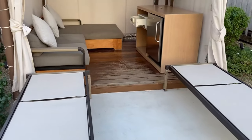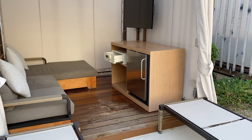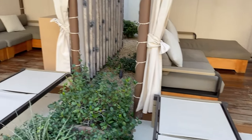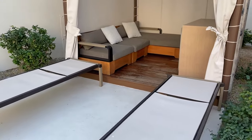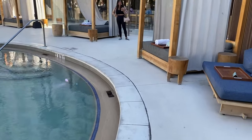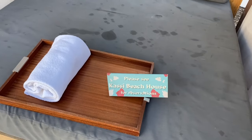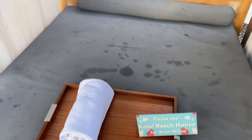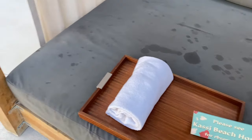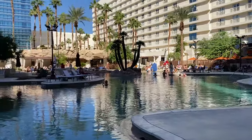There's an empty cabana right here. I feel like this is one you pay for. I mean, it has a TV, a fridge, a safe. I'm gonna assume you rent these, because otherwise I feel like people would be in this, no question. Let's see if they got something else up here. What's this say? Please see Cassie Beach House for reservations. So they have these little mini cabanas here that you can reserve too. I'm gonna guess those cost money too. Man, it's nice.